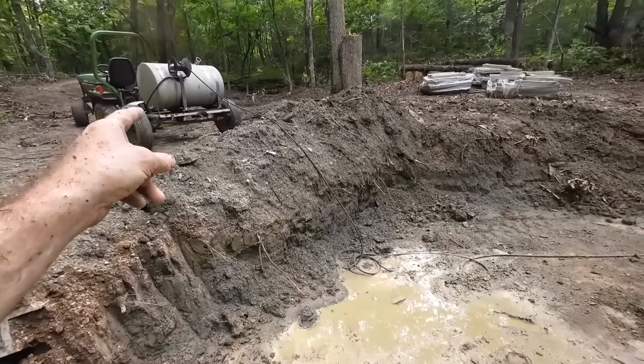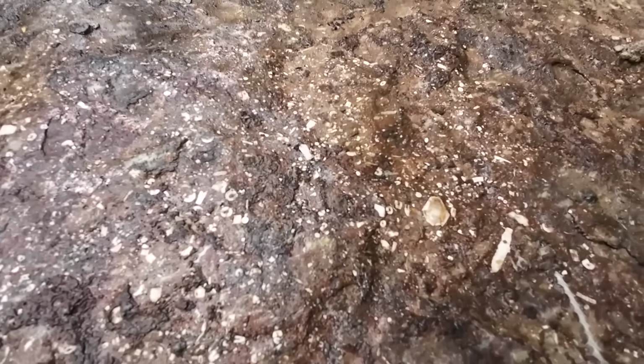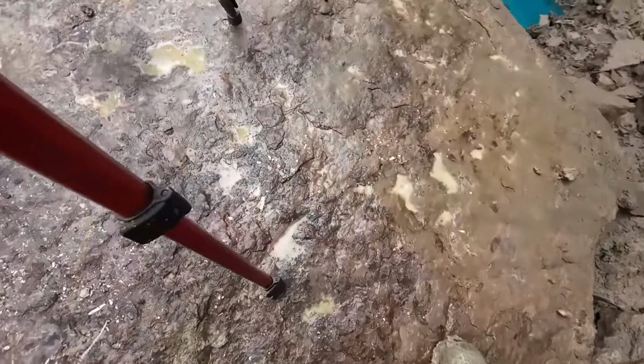The first tank is empty, so we got to go up and top her off again. But just like I was hoping, look at all the fossils on top of this limestone. A fella could just sit and look at these all day long.